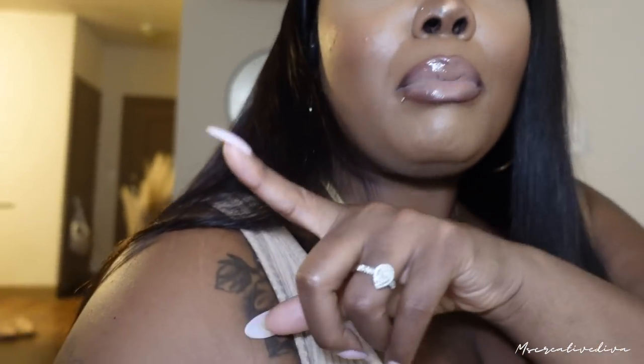I'm not sure. Y'all see my little pompoms? I need to put them back outside so they can get fluffy. But yep, that is it, you guys, because I will keep rambling. I really like the way that background looks. Don't that look cute? Like, it's definitely good.